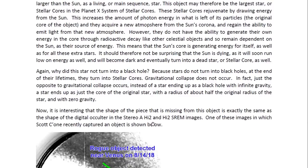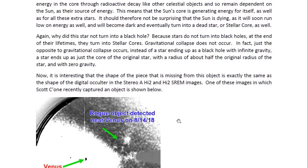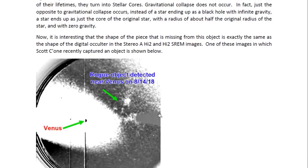Now, it is interesting that the shape of the piece that is missing from this object is exactly the same as the shape of the digital occulter in the STEREO A, HI2 images. One of these images, in which Scott Sion recently captured an object, is shown below. And he captured this perfectly circular outline, which of course indicates the presence of an object there. And as you can see, here is the digital occulter.